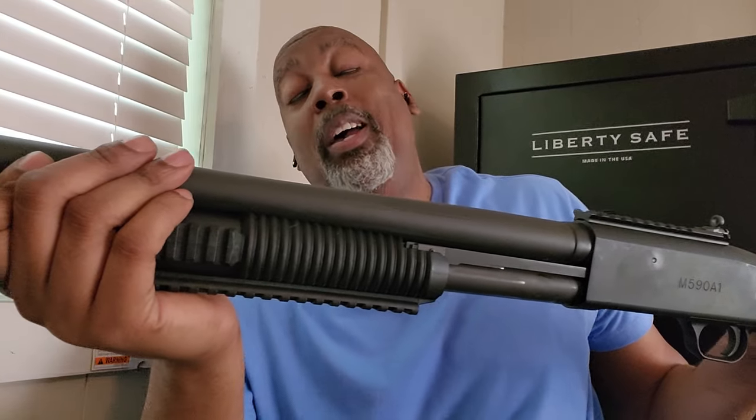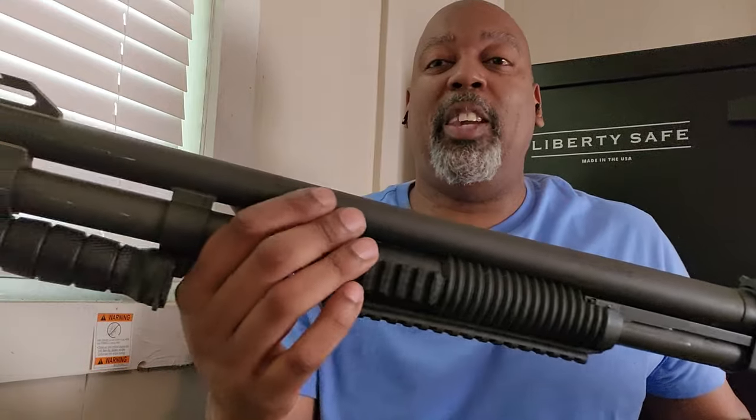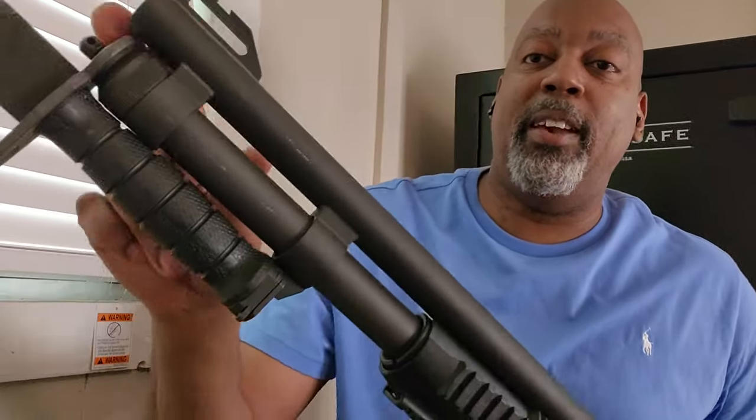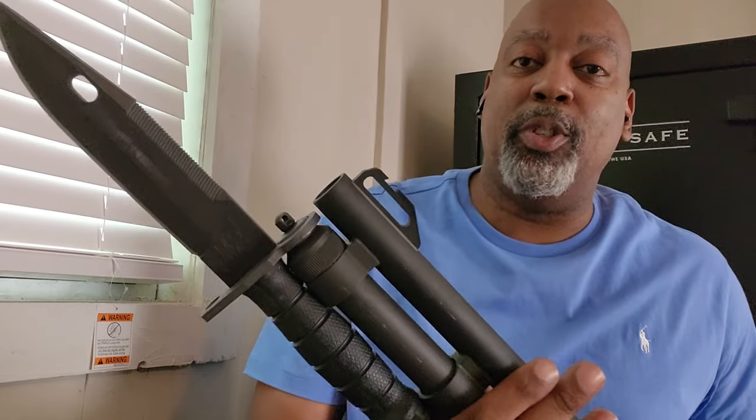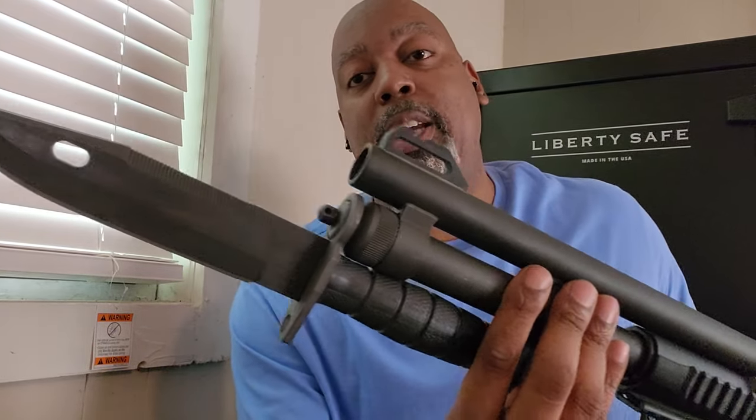The difference between this versus the normal 590 or 500, is that it's going to have a heavy, heavy barrel. It's also going to have a steel safety. It's going to have steel trigger and trigger guards. So that's going to be the difference. It's going to have a super heavy barrel wall. And this was made for the Navy so it can take plenty of abuse. But I decided to put my poker on there, and that's going to be the Ontario Arms M9.